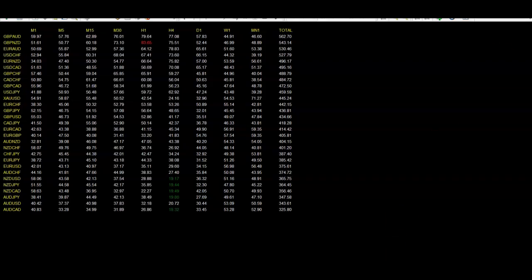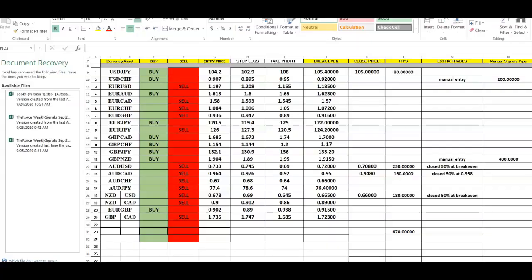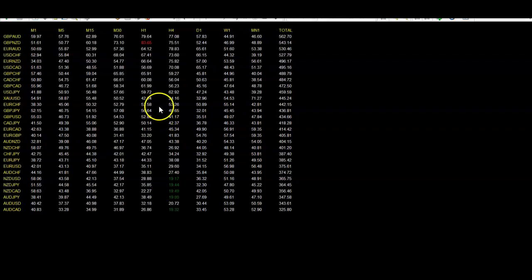Next trade in the trades of the week: Aussie USD, an excellent trade this week. It more or less came up Monday morning, hit our entry trigger and tanked the whole week. And let's get into the price action.